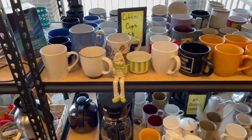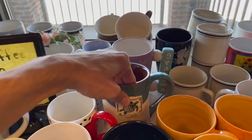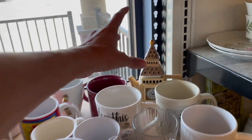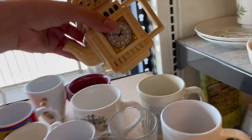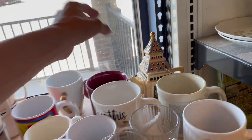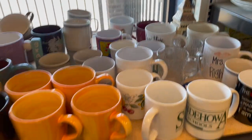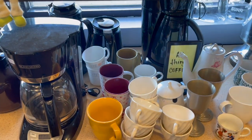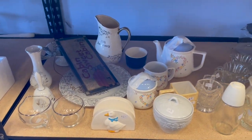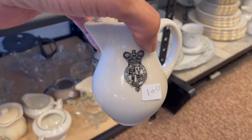See if there's anything in the mugs. Looking for pottery mugs. It's a turtle. What is that? It's a teapot. Huh. Nothing's really popping out. Anything down here? Coffee pots, sugars, and creamers. It looks like restaurant ware.